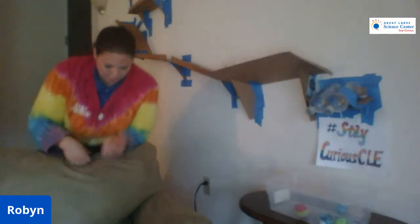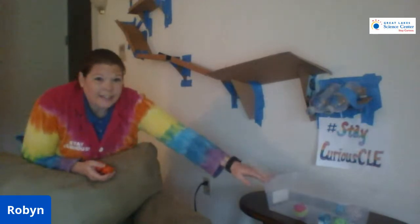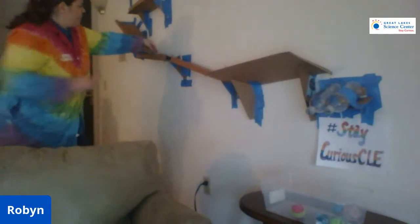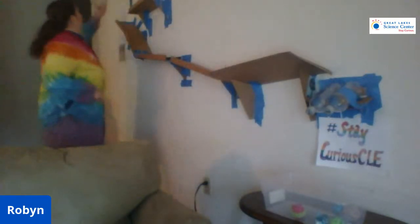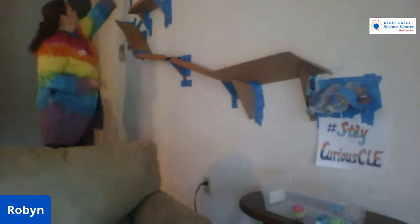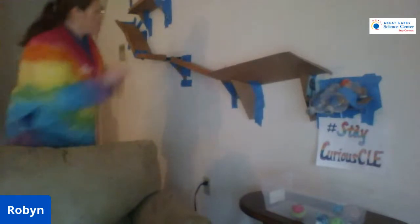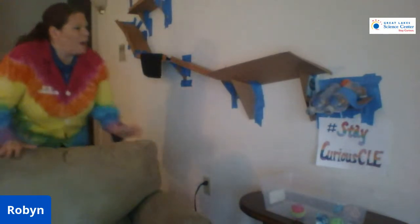So I can slow down my marble by adding a different surface. So I'm going to add a towel because that towel is going to slow down that momentum. And we're going to see if I can land into my cat toy bucket. This is where it gets fun. It got stuck on the tag. Gravity. Maybe we need a little bit more momentum. Well, I guess we have to keep trying.